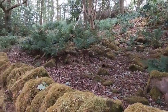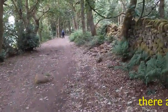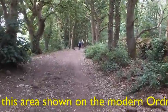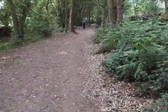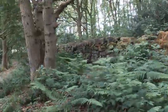I'm not sure if there were any quarries up here. I'll have a look on the old map. But with this being on the Chevin Ridge, which is like a continuation of the ridge at Little Eaton and where the quarries are, obviously geologically it's all very similar. Gritstone.